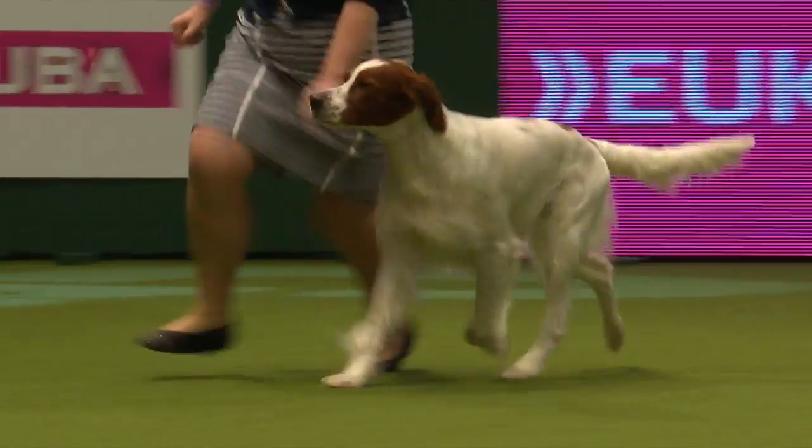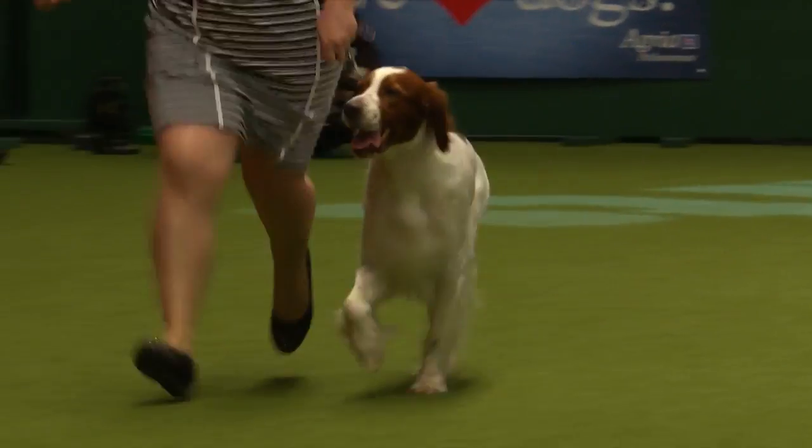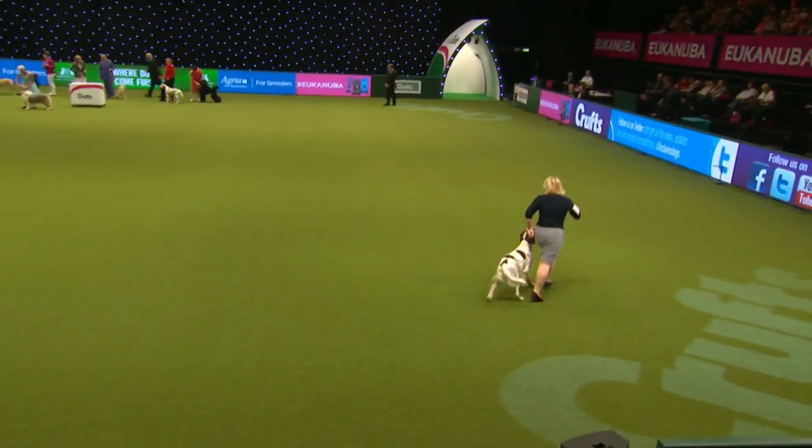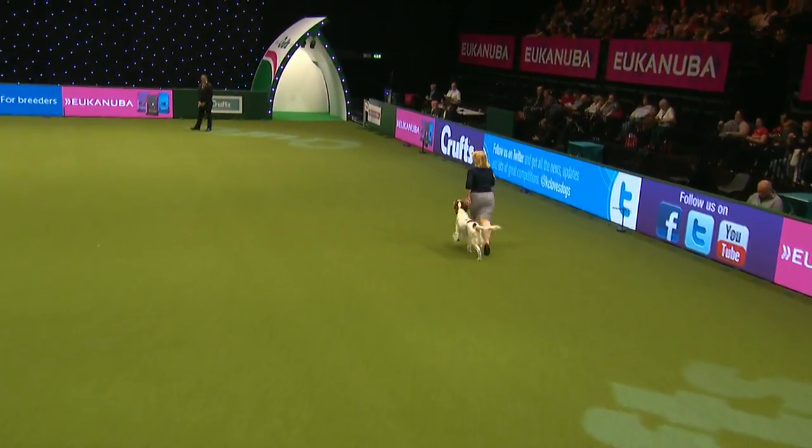Again, lovely movement from this Irish red and white. You don't see many of them, one of the vulnerable breeds, the Irish red and white setter. That's Clint, the Irish red and white setter.